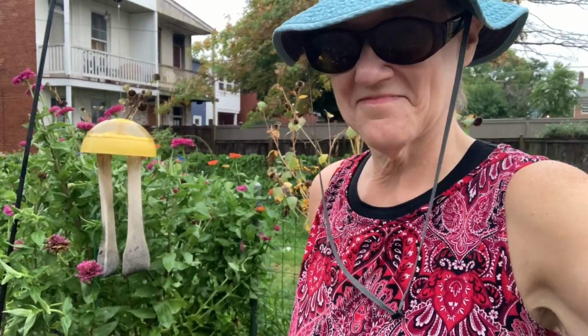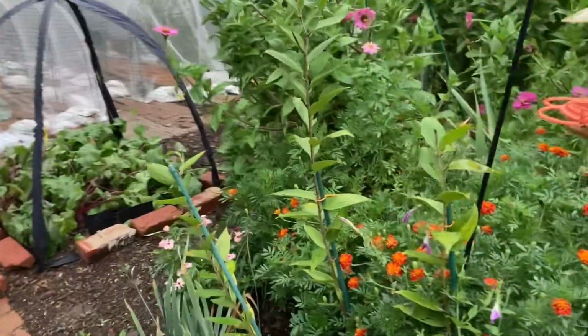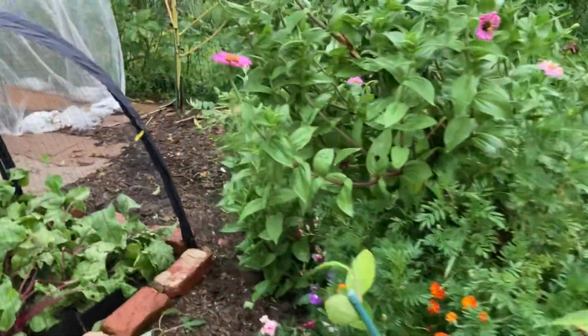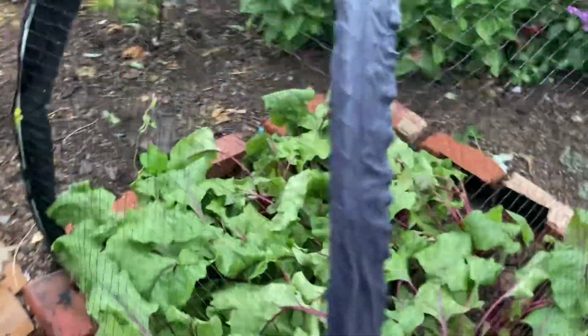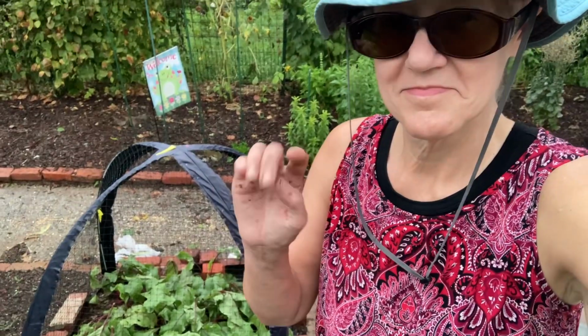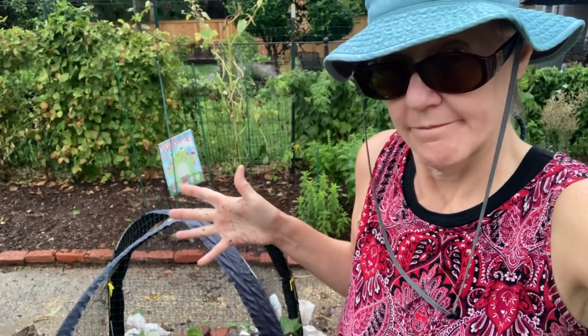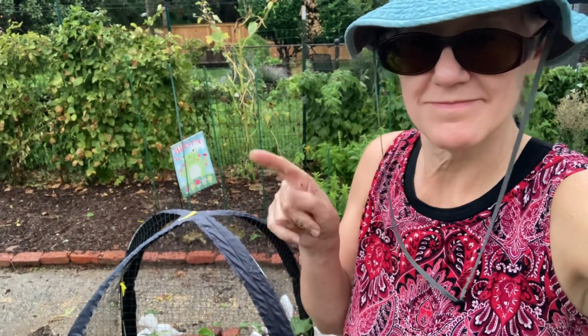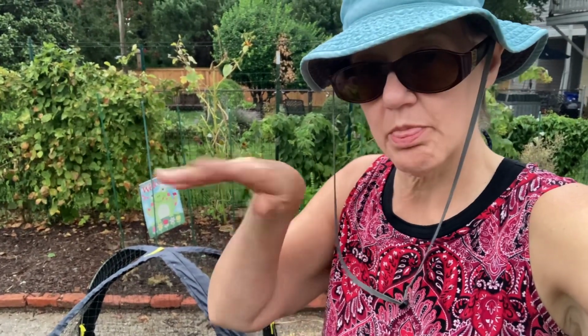This looks a lot better. And these beets are the same. Some of the leaves are broken, but they should recover just fine. I'm going to leave it for now. I'm going to let it dry out because these plants have been traumatized. Then later, I'll take off this cover and trim out the broken leaves, but it should be okay for today.